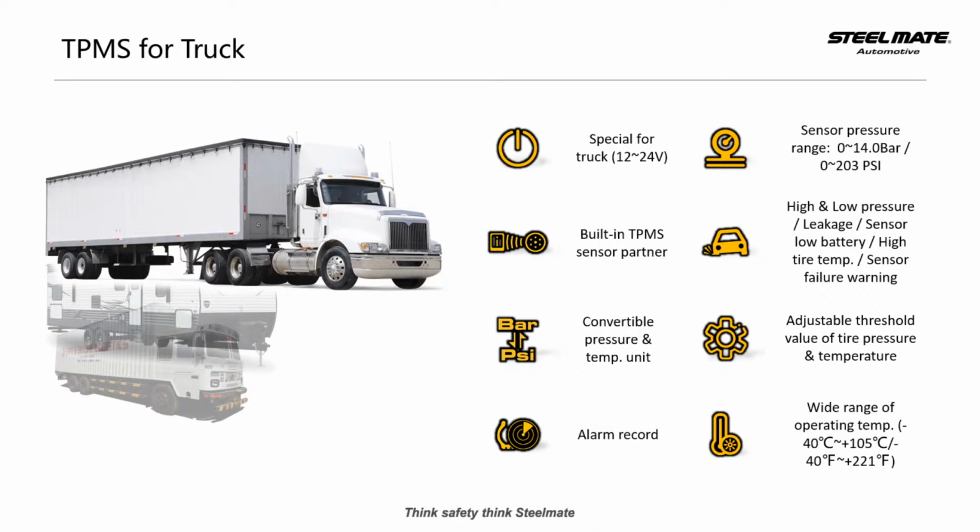This is the function and the spec for this model. It is special for trucks, and the voltage can be applied up to 24 volts. With a built-in tire pressure monitoring system sensor panel, it is used for pairing. And as you know, some units are bar and some are PSI, so it's very feasible to convert the pressure and temperature units to bar or PSI, and it also has a run record.